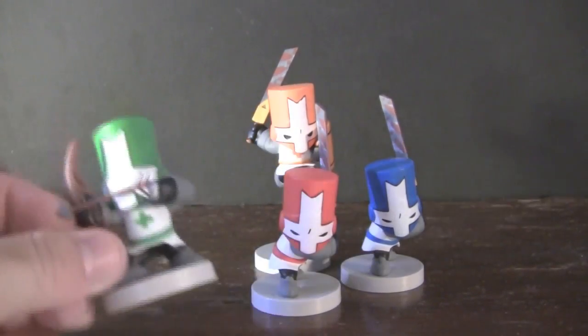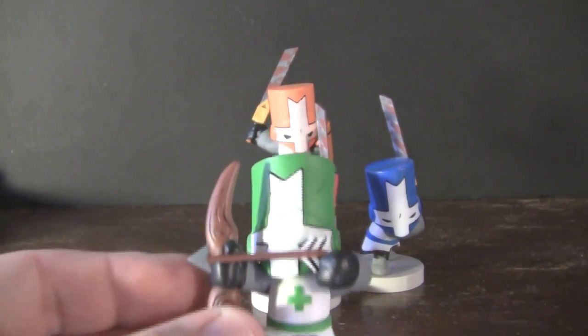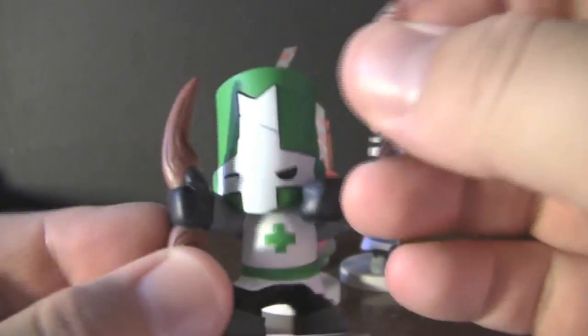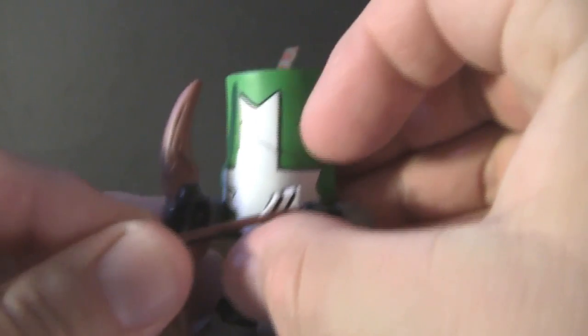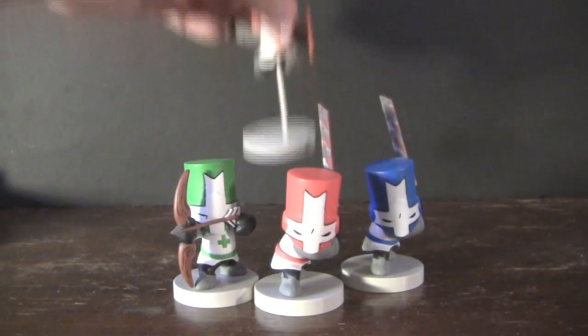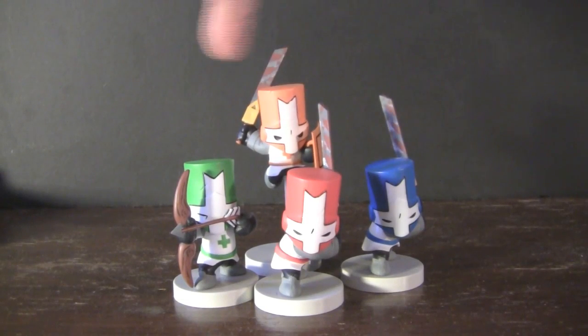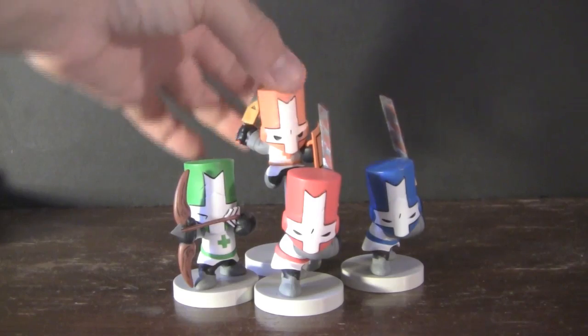You can see here that the green one has a little arrow that he's shooting, and a nice little detail is that his arrow can pop off, and you can see that one eye is open and the other one's blinking, so he's definitely aiming his bow. And then the orange one back here comes with this nice little stand to show that he's jumping up over everything. That helps with the display, so I'm really happy I got him.